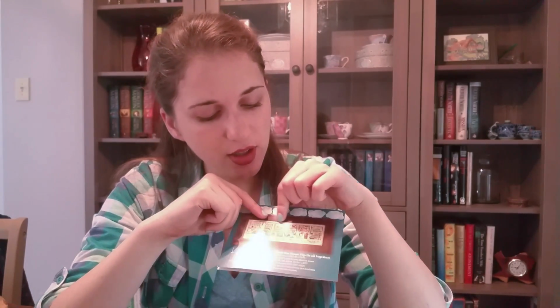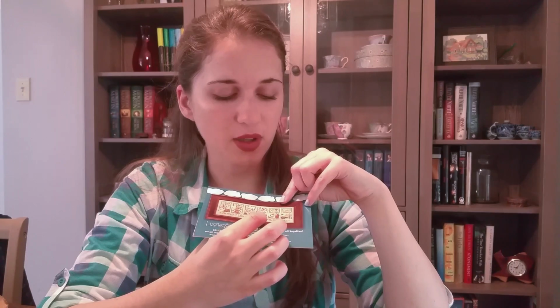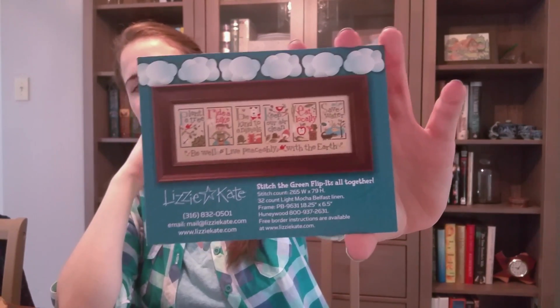It's got plant a tree, ride a bike, be kind to animals, keep our air clean, eat locally, and save water. And at the bottom it says, be well, live peaceably with the earth. And I love it. I think that's so cute.